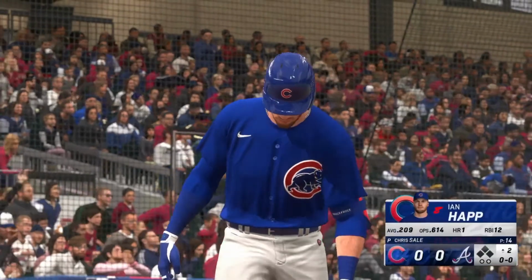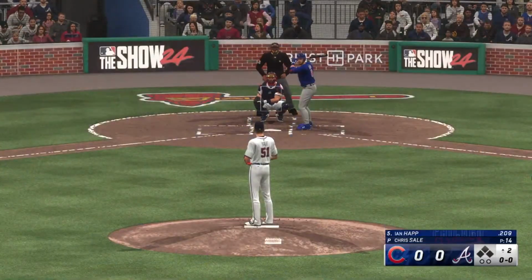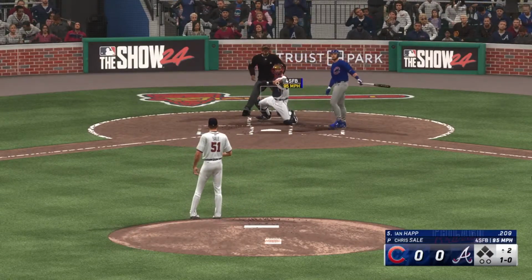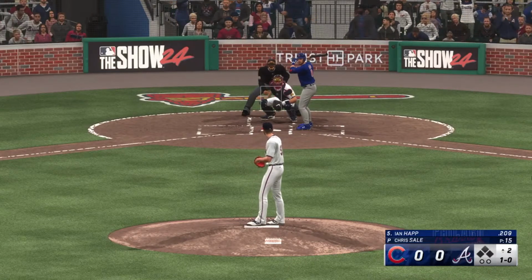Top of the second, Ian Happ up to hit. He's got pop, which is a little sneaky because he's so comfortable with taking his base hits to the opposite field. But he can jump you if you make a mistake. Sale ready.